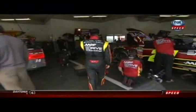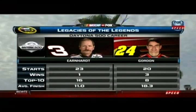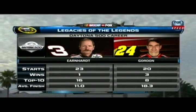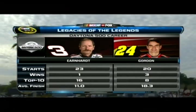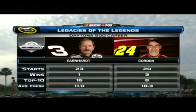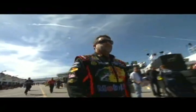Oh, yeah. And probably some of the greatest Dale Earnhardt moments happened right here at Daytona and the Daytona 500. 23 starts as you compare the two. 23 for Earnhardt, 20 for Gordon. 3 wins for Gordon, and probably one of the biggest wins, of course, of all time for Earnhardt. Happened right here. When we come back, final practice before the Budweiser duel.